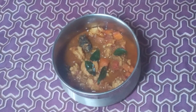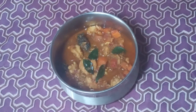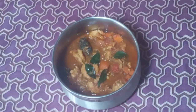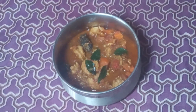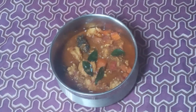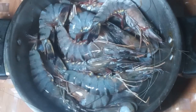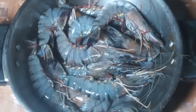One of the tastiest of the dinner recipes and one of the most delicious of the shrimp recipes, one of the most unique of the stew recipes and one of the most delicious of the bowl recipes. Today we're going to make pepper shrimp carrot stew.